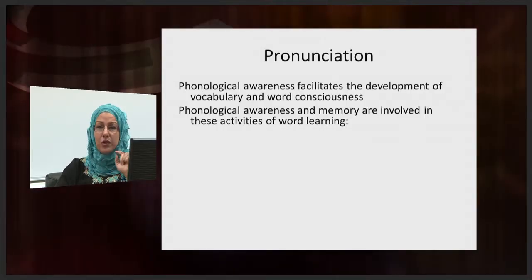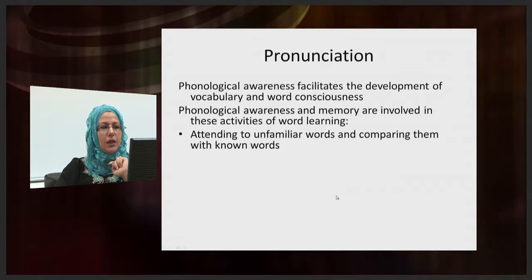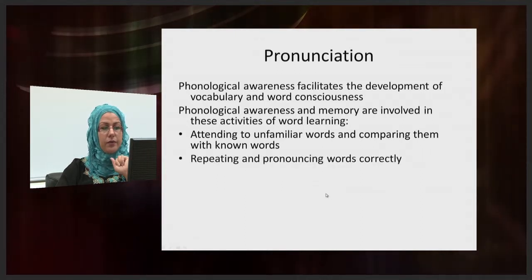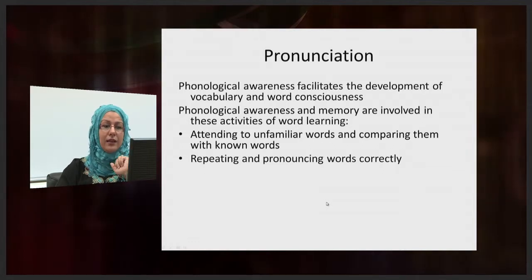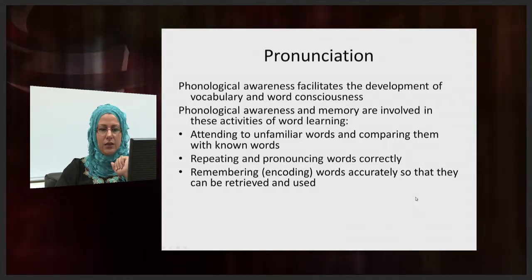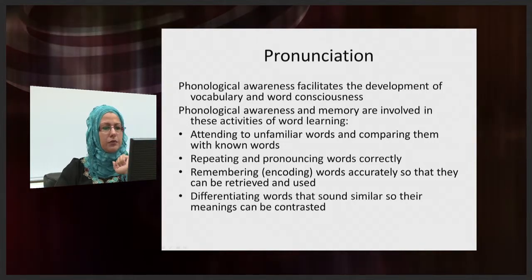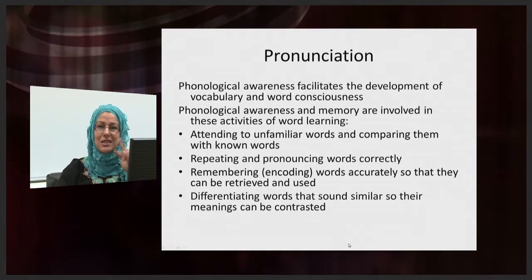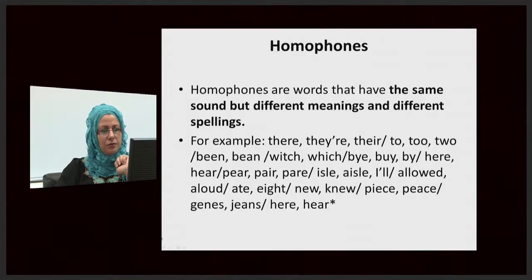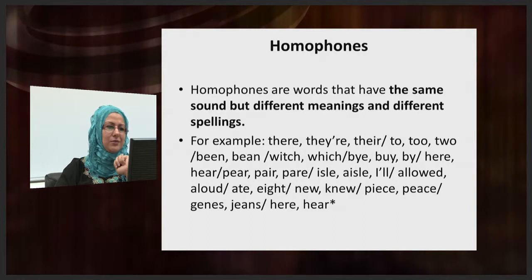Phonological awareness and memory are involved in these activities of word learning. Attending to unfamiliar words and comparing them with known words, repeating and pronouncing words correctly, remembering, encoding words accurately so that they can be retrieved and used, retrieved from your memory again, differentiating words that sound similar so their meanings can be contrasted. This, of course, leads us to talk about homophones.